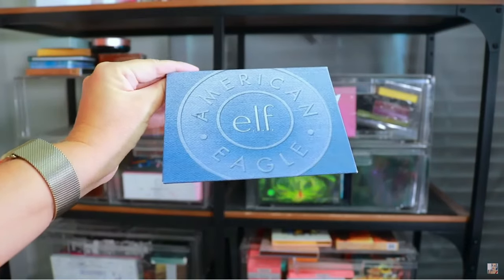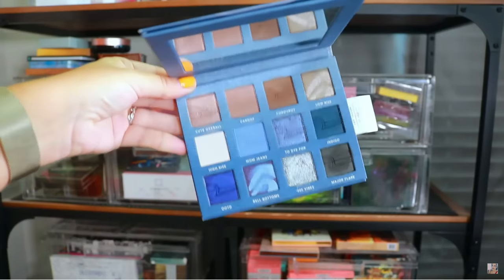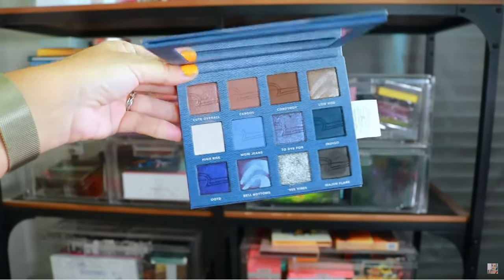Next, we do have the e.l.f. This is the Denim Days palette right here. You know, I think I'm going to hold on to this one. I think it's very unique. I really do love the color stories. I love the packaging. I had a really good time reviewing this palette, so we're going to hold on to this one.